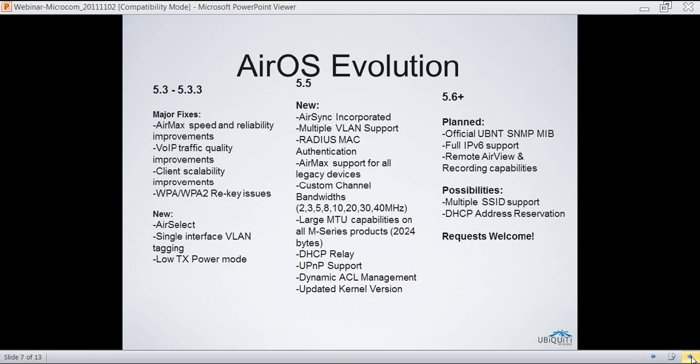Now you can add multiple VLANs, create custom bridges, so you can incorporate Ubiquiti equipment into even the most complex networks. Some of the other updates, we added support for AirMax for legacy devices. So if you have a mixed network with some AirMax M-series equipment and some of the older 802.11 ABG products, you don't have to swap out all of your old equipment in order to enable AirMax and take advantage of that protocol. We've also started adding larger MTU capabilities on all the M-series products. So all the M-series products now are capable of larger MTUs, where the old ones were limited to a little over 1,500.